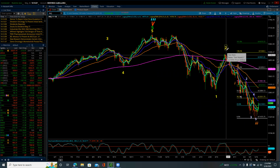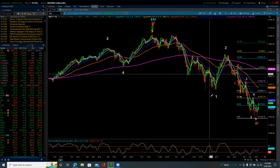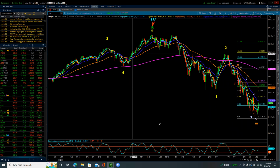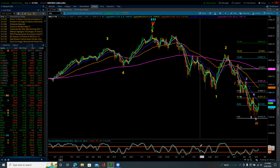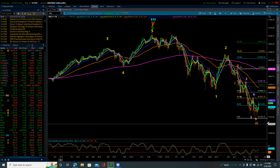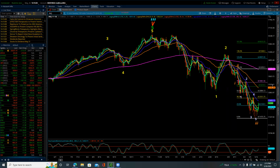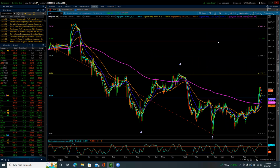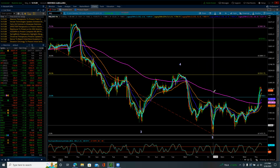Okay, this is intermediate. I'm looking for an intermediate 4. And to be honest with you, this was a zigzag, so 4 is likely going to be a flat or a triangle. And then we go down again. Okay, so tomorrow though, expiration could be slow and still put in direction.